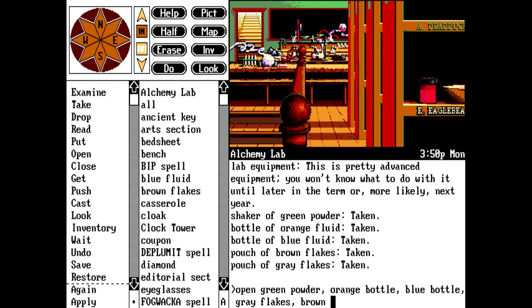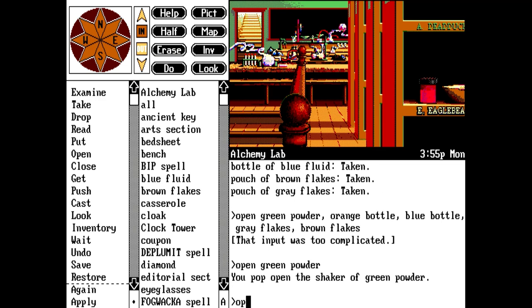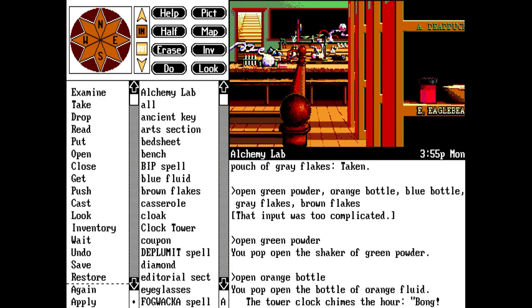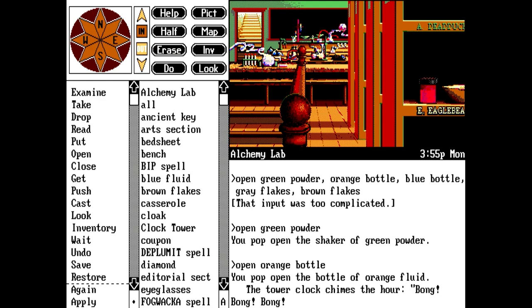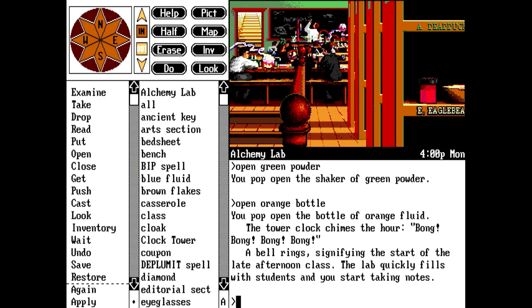All right, let's get all this done. Okay, open green powder. Open orange bottle. Bong, bong, bong. Lab quickly fills with students and you start taking notes. Okay, open blue bottle.